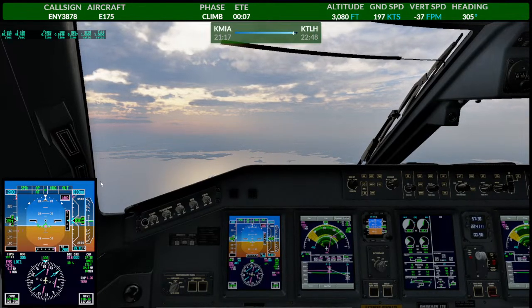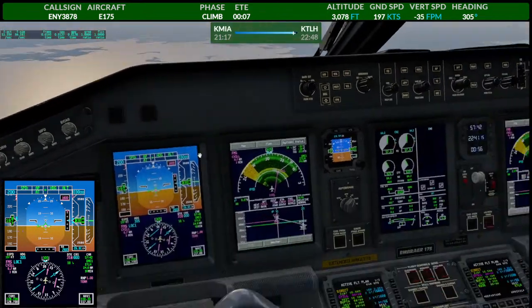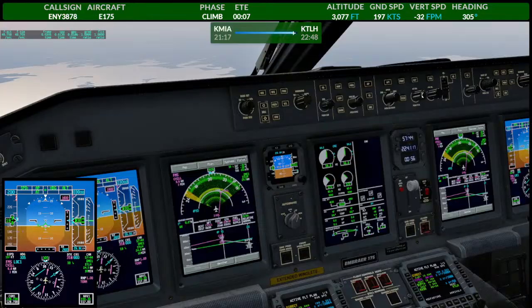Envoy 3878, proceed direct Bupya. Descend and maintain 1600 feet until established on the localizer. Cleared for the ILS runway 36 approach.